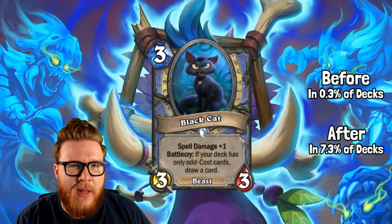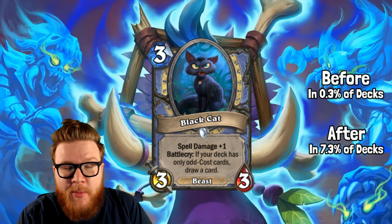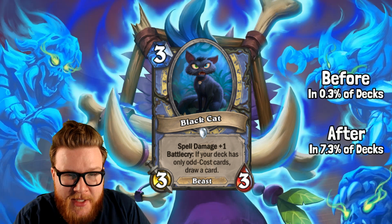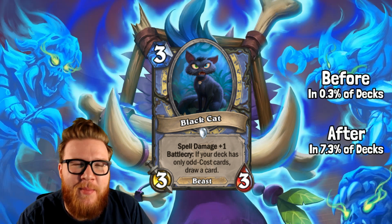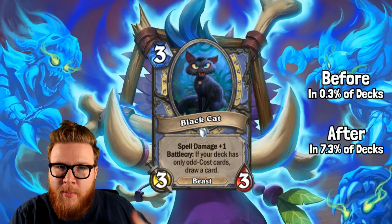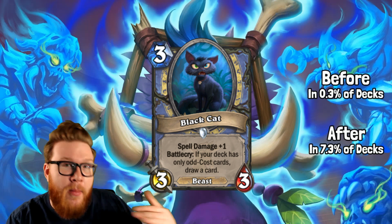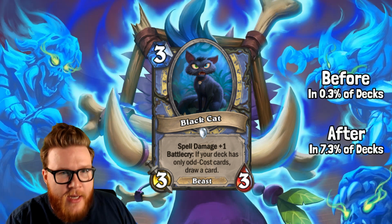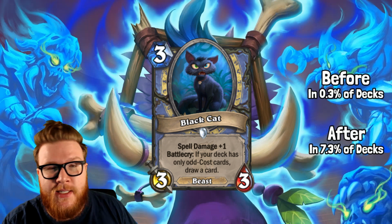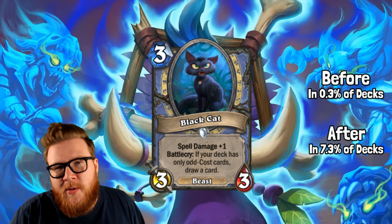Moving on here, we have the Black Cat for Mage from the Witchwood, previously in only 0.3% of decks, so basically never seen at all. But since the expansion's release, it has actually appeared in 7.3% of decks. Now that number is trending downward a little bit right now. It peaked early on when a lot of people were trying odd mage decks, but it has started to stabilize, and odd control mages and even some aggressive odd mages are both utilizing Black Cat to success on the Hearthstone ranked ladder right now. And that's really no surprise at all.